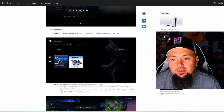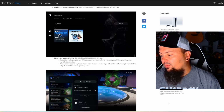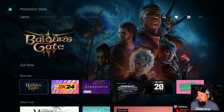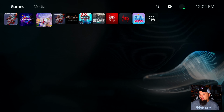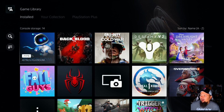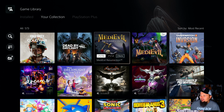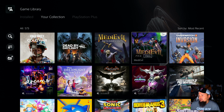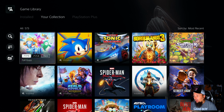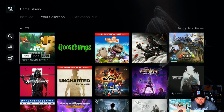Search for games in your library. You can now search for games within your library. You guys don't understand how frustrating it is, especially if you've had PlayStation Plus for a very long time. I could totally flex and say, "Oh, all these games I paid for." No. A lot of the games that I have are because of PlayStation Plus. Like these medieval games, I didn't buy them. They're just part of PlayStation Plus. But what's in my collection is 573 games. And like I said, if you have PlayStation Plus, you're going to have a lot of games in your library because each and every month you add new games to your library.